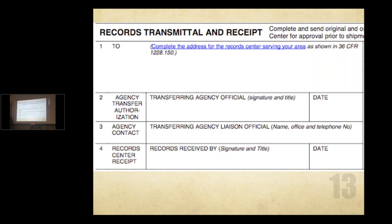Then field 4, you leave blank. That's for us. It used to be that the director would actually sign all of them, like with a pen. Now we have a stamp. But we eventually will put a stamp in the field 4 once it is on the shelf. Does anybody else have any questions about this portion of the SF-135 form or about these concepts vis-a-vis the ARCIS customer portal?